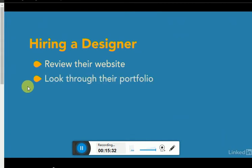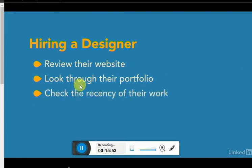Next, look at their portfolio. If they don't have a portfolio, that's a red flag. Make note of the sites that they've worked on, read through their comments, and then visit each of those sites and explore them. I like to double-check the footer of each website to see if there's an attribution link. More often than not, you might find a link attributing a different design firm, and that would raise a red flag as well. Also, check out the recency of their portfolio.